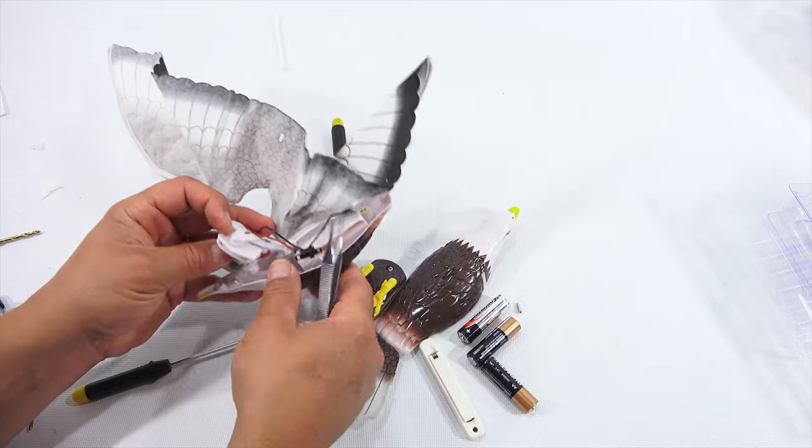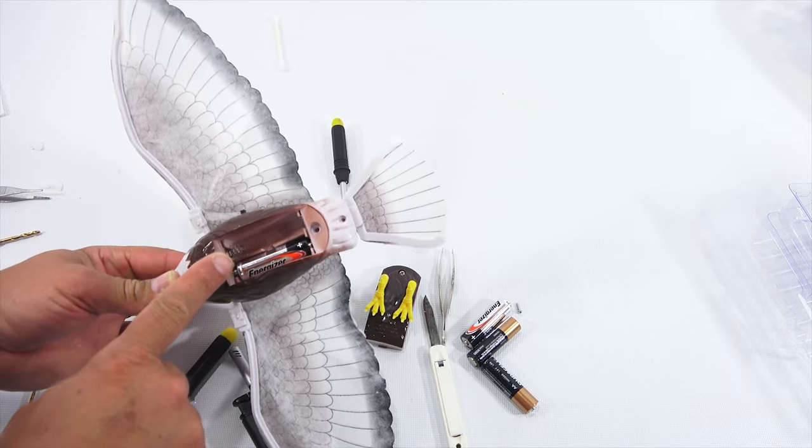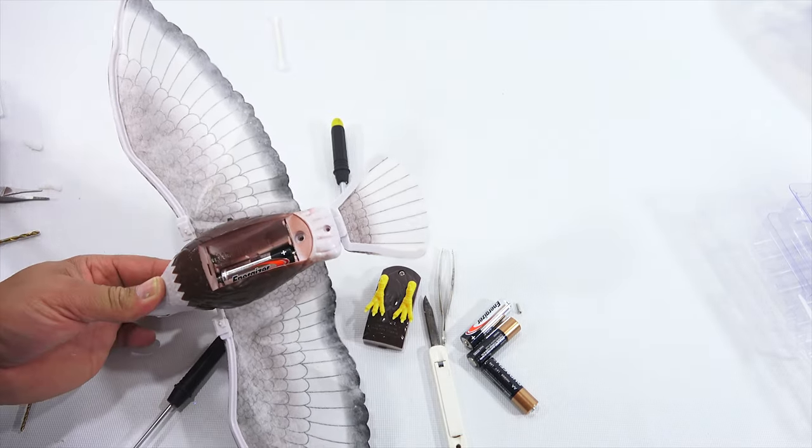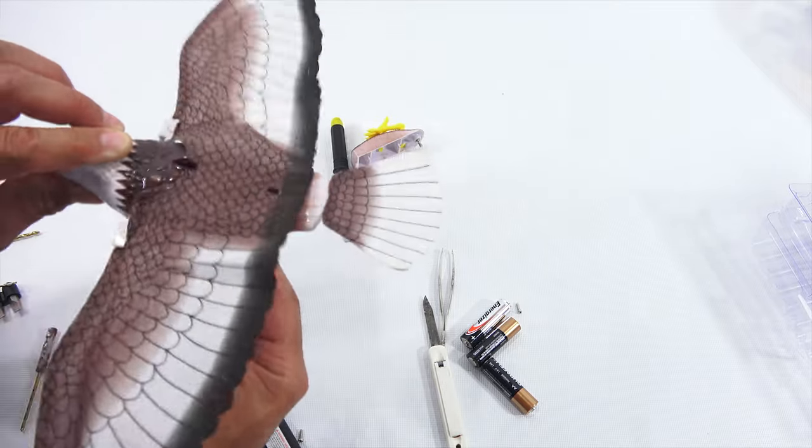Trying to remelt it back together. Okay, now whatever's going on here, one battery is missing and it's still running. I have never seen that before in any toy.